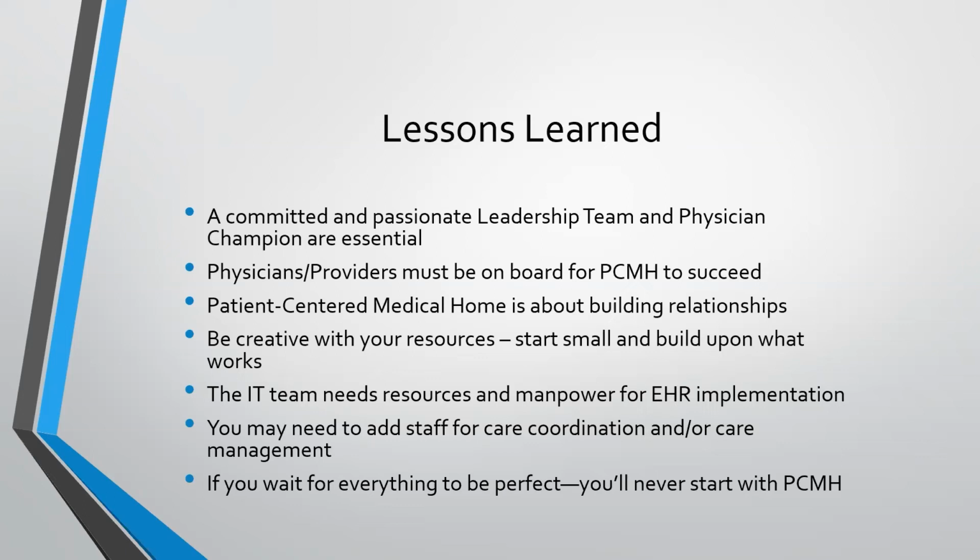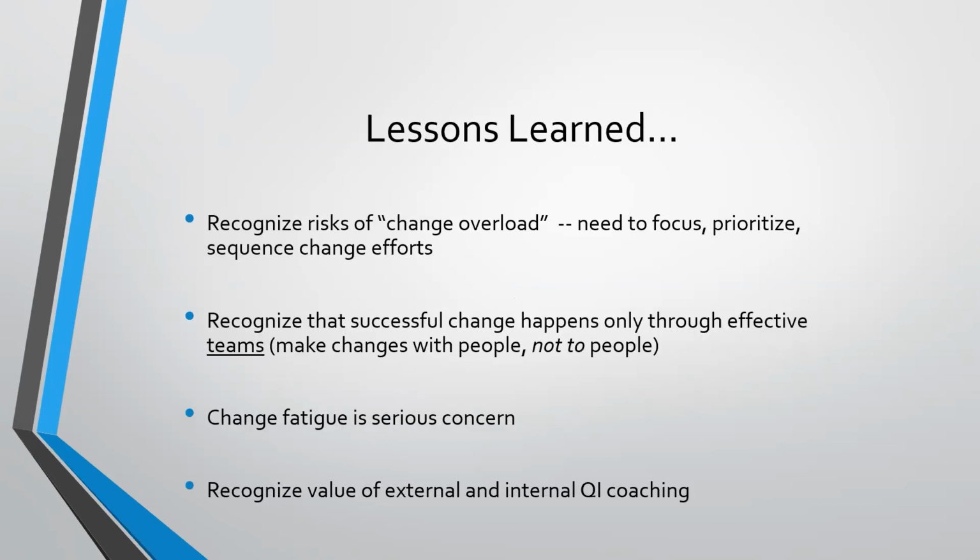So now you may need to add staff or change staff. And I can't tell you either way on that, depending on your clinic, your volumes, and what you're doing. But I can say, no matter where you're at in it, you have to really engage staff to be part of this. And again, if you wait for everything to be perfect, you'll never start. So how do we get there, and just take that initial step? I know I'm almost done with my slides here, and then I really want to open it up to questions with everybody.